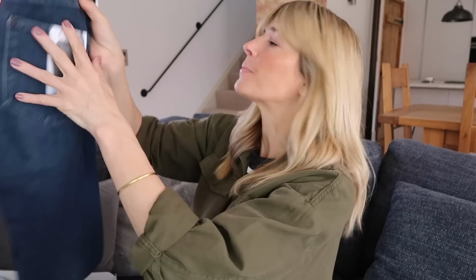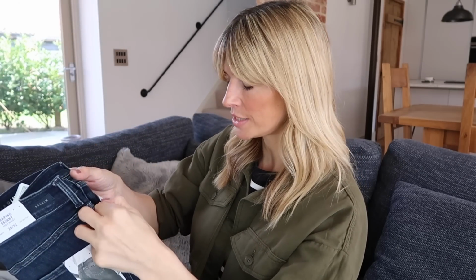Charlotte and I both bought these jeans before. They're the Shaping Skinny High Waist from the premium collection. And they were so nice, such a great fit that I bought them again in the blue. So I'm hoping they've not changed anything with the quality of them. So yeah, again, it feels like the same fabric as my black ones. They look tiny. What size have I bought?